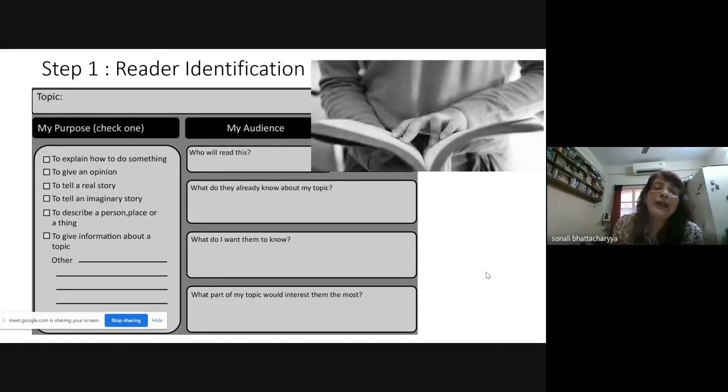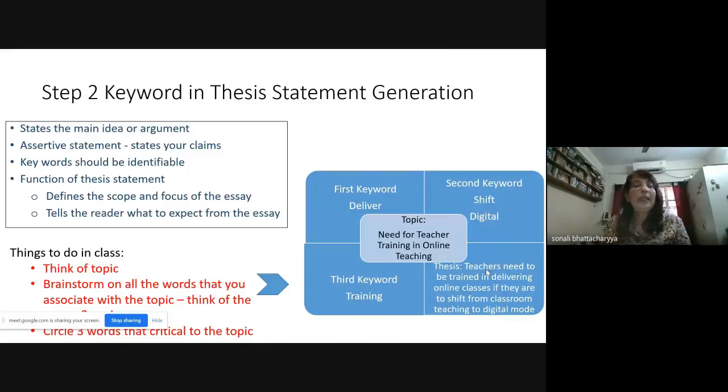So once, I think this is a good organizer, it's a good framework which you could share with your learners. It would help them to narrow the concept of who the audience they want for the text. All right, so let's look at step 2 now.